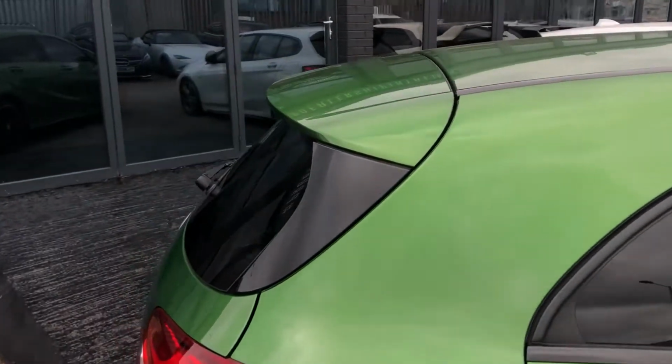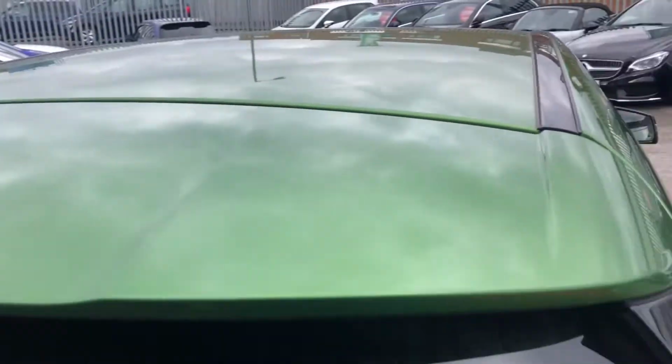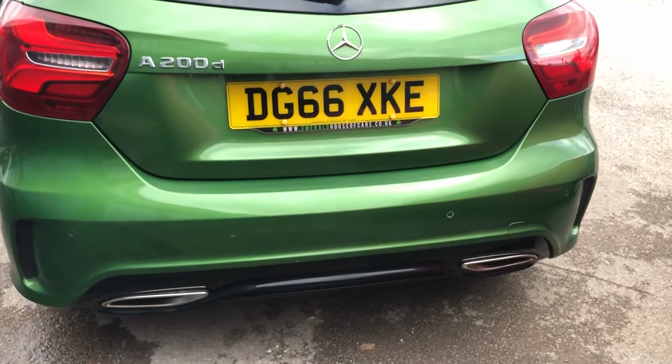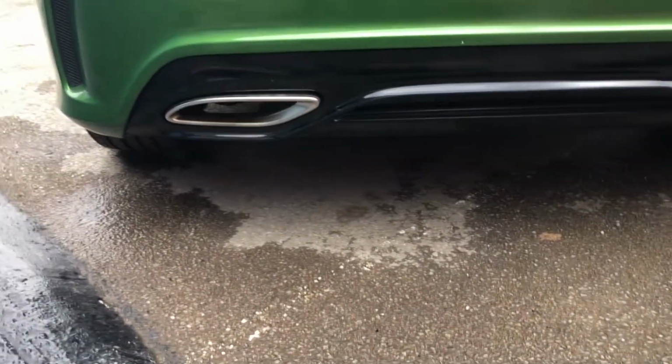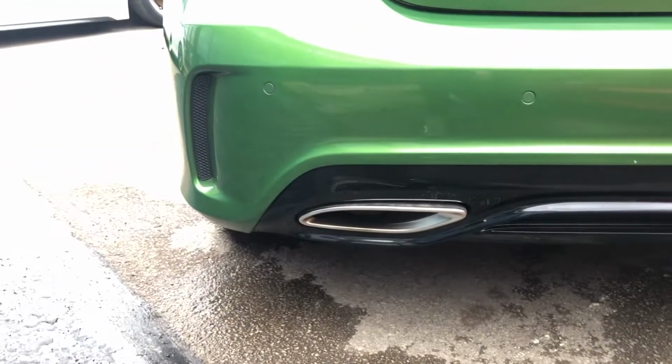Also, as part of the AMG line, you of course get the C-pillars in gloss black, you get the lip spoiler with the LED light, and of course you come round and you get the signature nice big booty at the back with a gloss black rear diffuser, rear parking sensors and the big dual exit chrome exhaust.